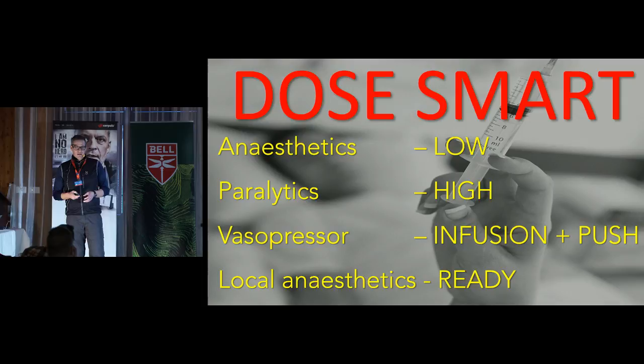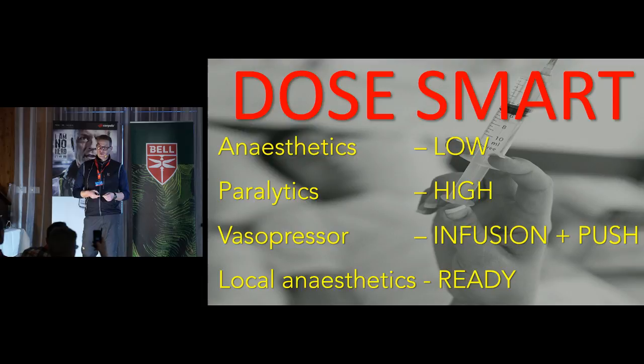Set up with low dose anesthetics, high dose paralytics, and start vasopressor infusion before you start giving anything. You can do vasopressor infusion via an IV line. You don't need a central line. Actually, a pretty good review came out last year. There's actually no need to do a central line.